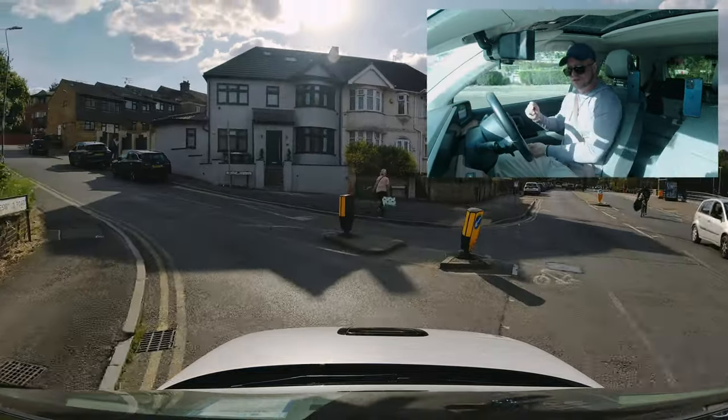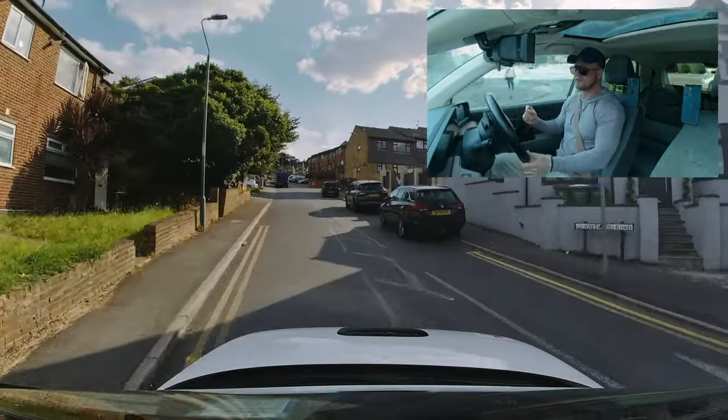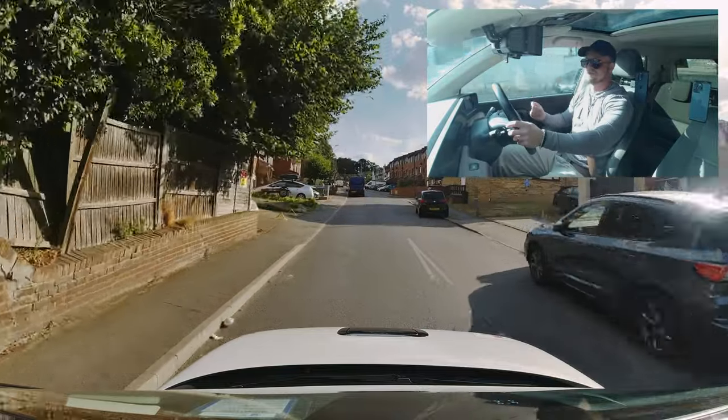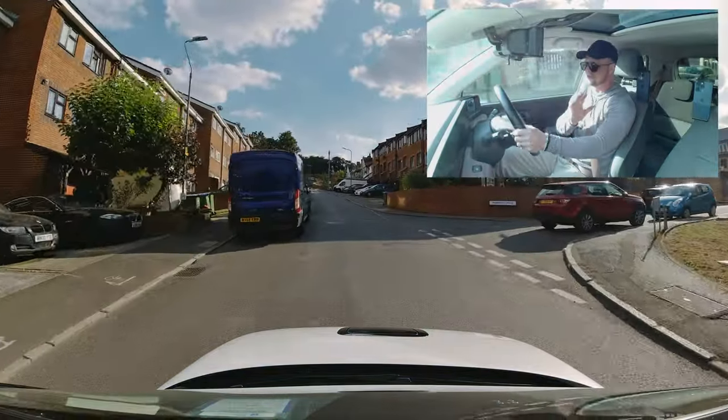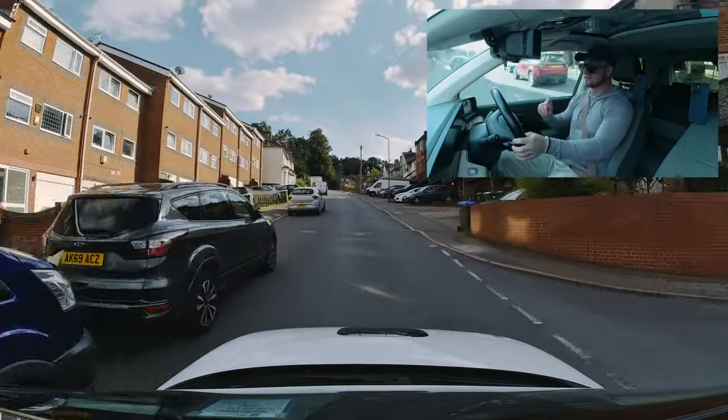This one's a little bit tricky, especially if you're using a manual car. It's the last video of the day. I'll be driving all day. Right, I've got my excuses out now.